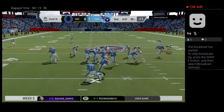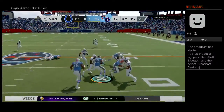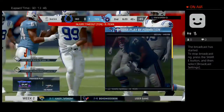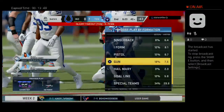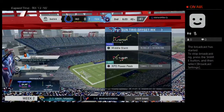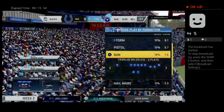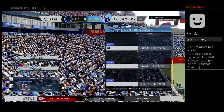Running from the gun with Henry. Broken tackle. That 2nd down play call was not to pick up the 1st down. It was to accomplish what they did to get them into a manageable 3rd down because they had incompletion on 1st down, so they were behind the sticks, so to speak. They needed to make up some ground, and they did.